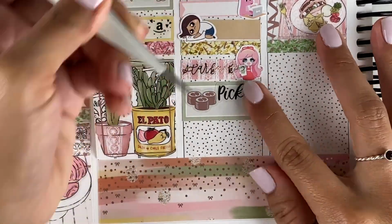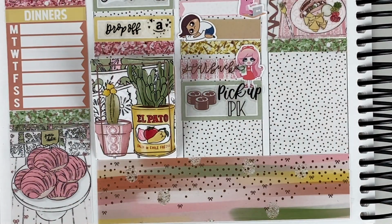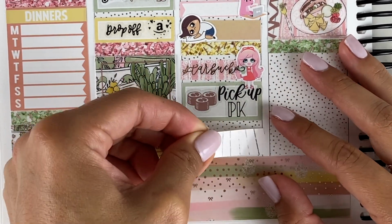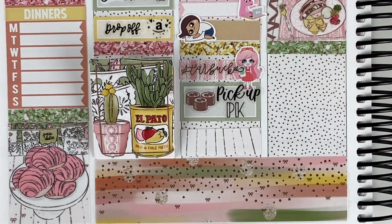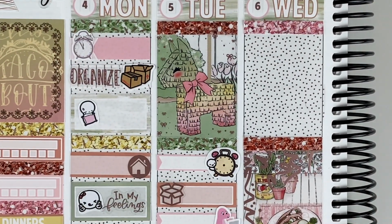Moving on into Tuesday, I used sick time again, and so I marked that with a clock from Once More with Love. I also ordered boxes this day from Home Depot. I thought I was going to be able to pick them up that same day, but just because of everything going on, I was not able to do that.